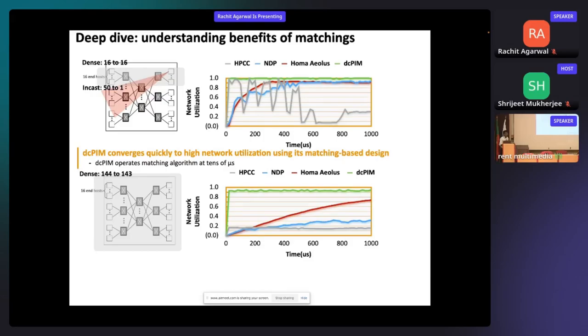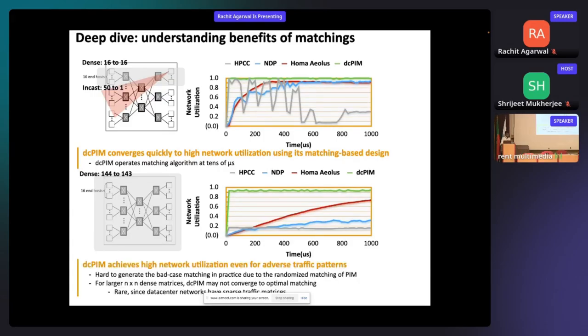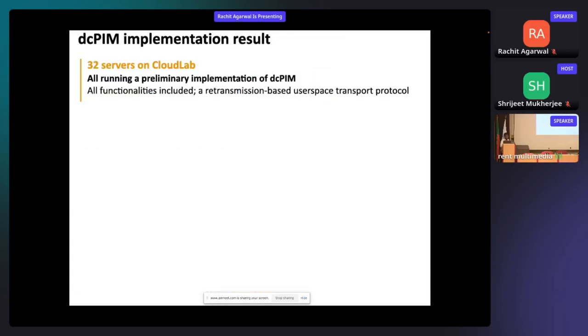There are many, many more results in the paper if you're interested. But the last thing I want to show you is what gets me excited. So we took dcPIM, a very preliminary basic implementation. We said, let's go to Cloud Lab, which is one of the experimental machines that academics have access to. Let's try to run and see what happens. Because dcPIM does not require any specialized hardware. It does not require any support. We did a very basic implementation. We said, let's just run it on Cloud Lab and see what happens.